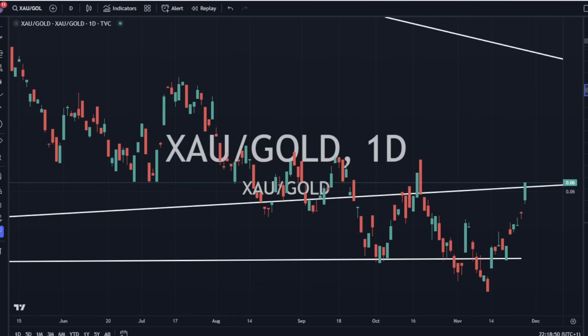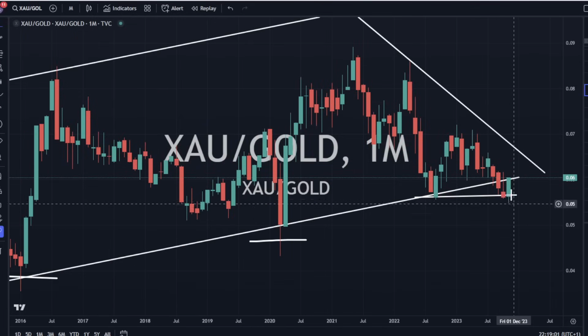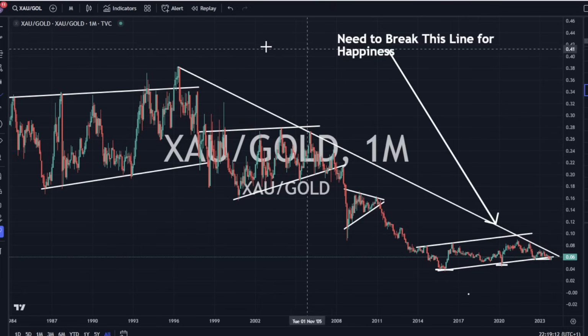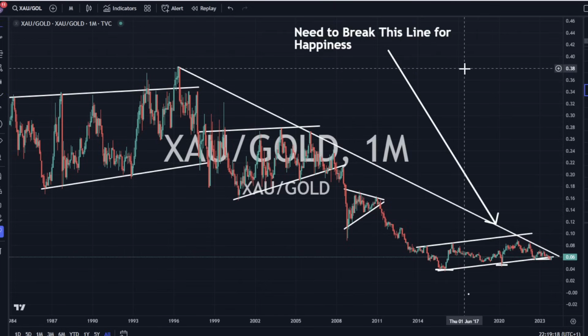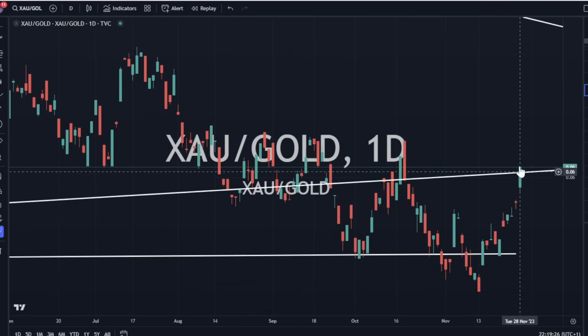XAU to gold ratio, ripping it today. Seeing money flows coming into gold and silver mining companies. Big bullish engulfing could be the double bottom. We did not break through. And I hope that this is the beginning of a break of this longer term downtrend line. That's that break for that line, that need for happiness. We break that line, I am going to get uber bullish. Now, I'm already uber bullish. So we are coming on up. We've got good momentum. Let's hope the momentum can keep going.